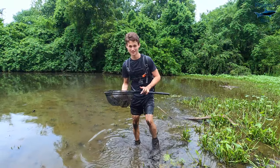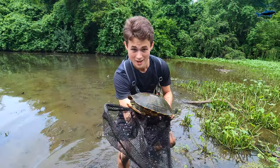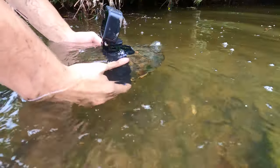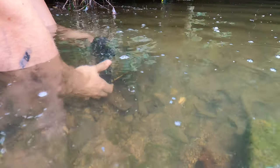I may be drenched in mud and water, but there it is, the red-eared slider. So we're gonna move over there to where the water's a little more clear and the situation's a little more stabilized. Gonna get a GoPro on a show.